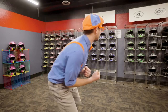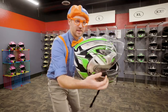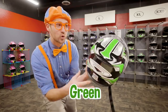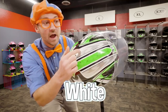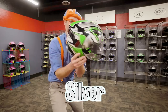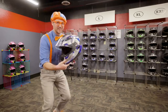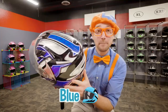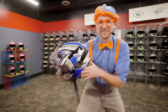Whoa, I am so excited. Whoa. Check out this helmet. Yeah, this helmet looks so cool. It's the color green, black, white. Whoa, and shiny silver. Whoa. Looks like we have one of my two favorite colors. Yeah, a blue helmet. Wow, this looks like a cool helmet.